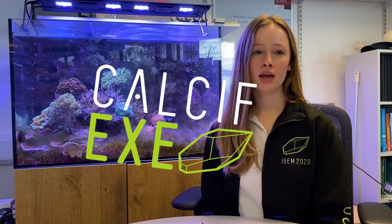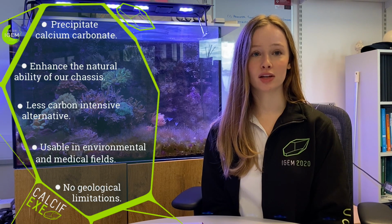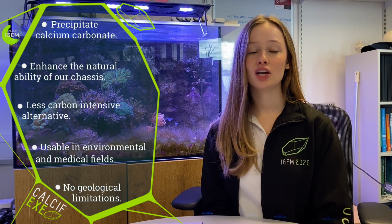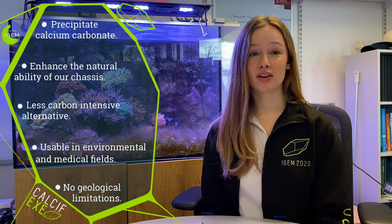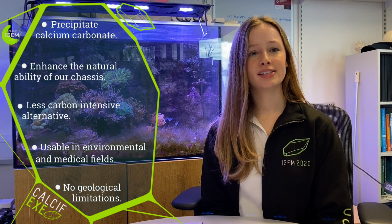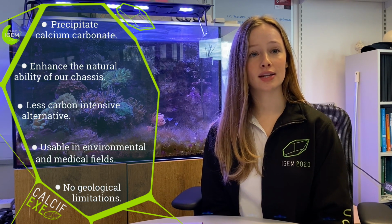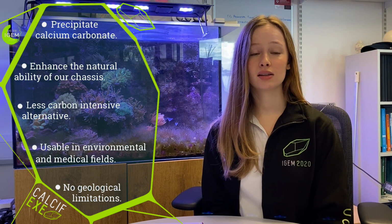We are the University of Exeter's 2020 iGEM team, and we would like to introduce you to our project, CalcifEXE. The aim of our project is to enhance the natural ability of Bacillus subtilis bacteria to precipitate calcium carbonate using synthetic biology. Calcium carbonate can be found in almost everything, from breakfast cereal to cement. Our project would provide a significantly less carbon-intensive alternative to limestone mining, one of industry's biggest CO2 emitters.